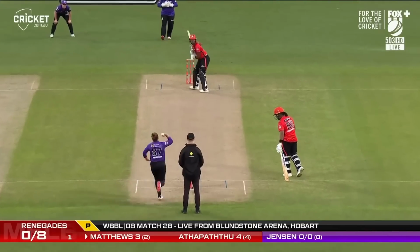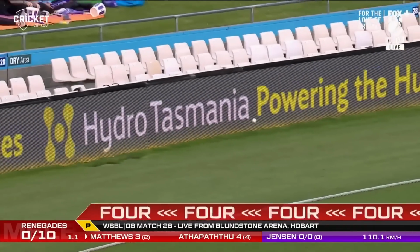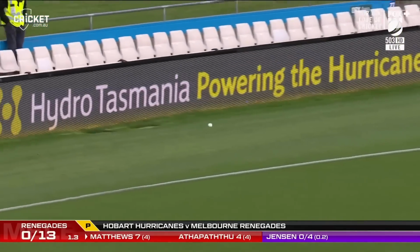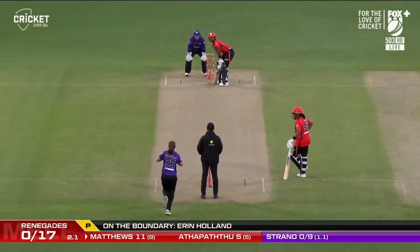Hayley Jensen, New Zealand international. Outside edge. On the up. And throws away for 4. She's the one. She's the one. Slashes again. 4 more. Give her room outside the off stump. She's jumping on it. Oh, she's wearing 3.